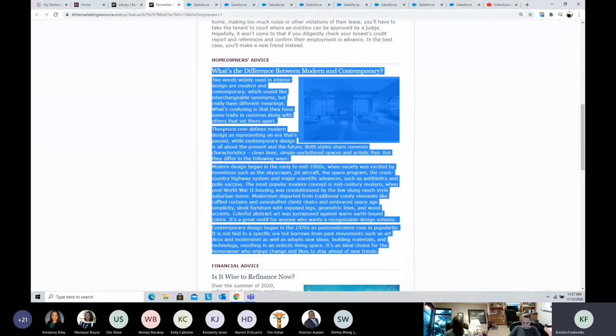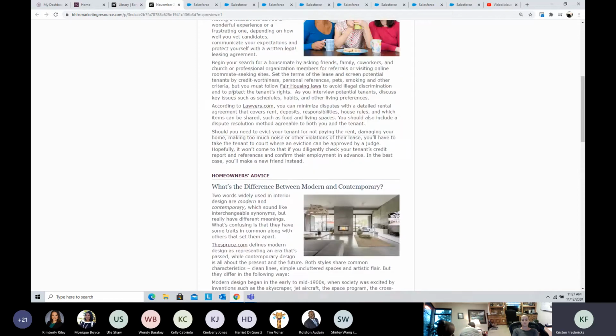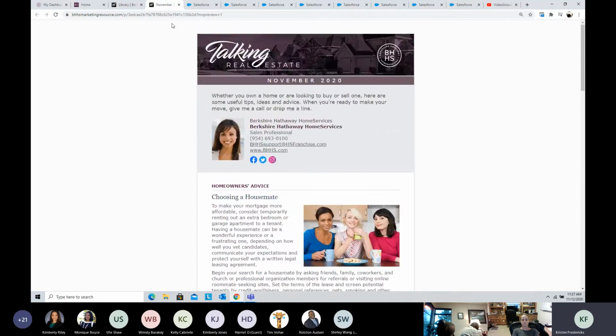So whether you send this out in a newsletter or whether you repurpose it for something else, here are professionally written articles and professionally written information that you can use to send out a flyer, a postcard, an e-card, to send it out in your blog, to send it out in your social media. You can repurpose all of the information that's available on here to market yourself.